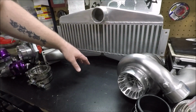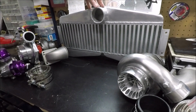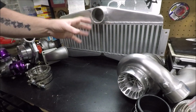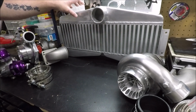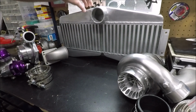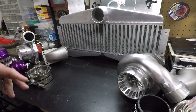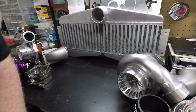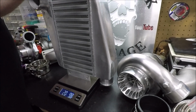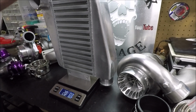On this one you've got 3 tanks, the 2 on the bottom and the 1 big one on the top. On the intercoolers I usually get, they have sheet aluminum end tanks, so they're pretty light. This guy's heavy, guys, because all 3 of these end tanks aren't sheet aluminum. These are actually cast. They're really thick, and as a matter of fact, let me get my nitrous scale out, and I'm going to tell you guys exactly how much this thing weighs. All right, guys, it's looking like about 21 pounds, okay?